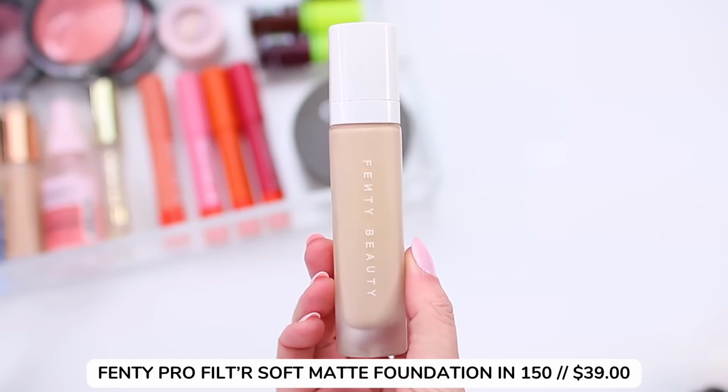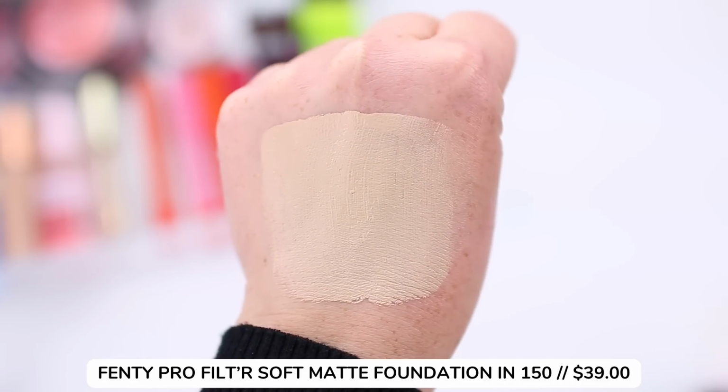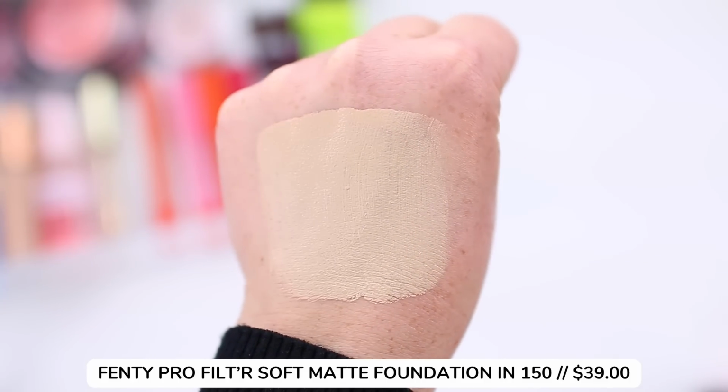So like I said, I have been rotating through all of my foundations and concealers and re-wearing them and rediscovering some older favorites, deciding if the formulas still work for me or not before I film my declutter video. And I totally fell back in love with my Fenty foundation, which really threw me off because I haven't worn this regularly for a long time, and I thought it was going to be very dry, very uncomfortable on the skin. It is a full coverage matte foundation, which is not typically my go-to formula these days, but I do find with the way I've been prepping my skin, it makes such a difference in the way this wears and applies and how it looks on the skin.